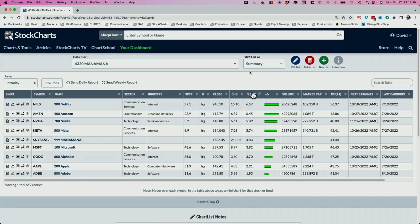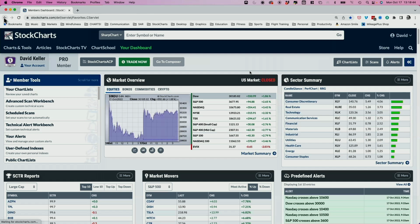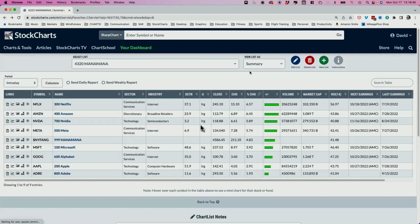So right off, look at the day today, right? The S&P was up. What did we say? About 2.7%. I think at the end, the worst performer, Adobe, was up just under 2%. Everything else outperformed the S&P today. Netflix up over 6.5%. Amazon about the same. NVIDIA, Meta both up over 5%. Those are big moves in some mega cap stocks.